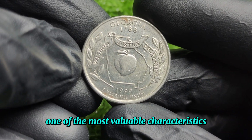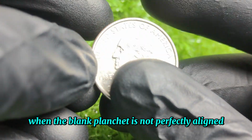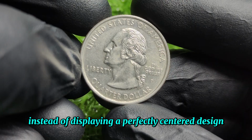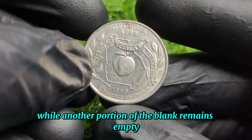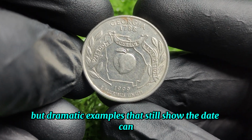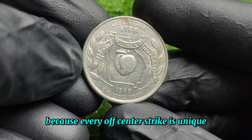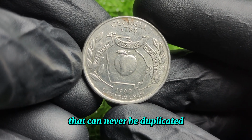One of the most valuable characteristics involves dramatic off-center strikes. This happens when the blank planchet is not perfectly aligned inside the coining press before being struck. Instead of displaying a perfectly centered design, part of the image is missing while another portion of the blank remains empty. Minor off-center strikes are collectible, but dramatic examples that still show the date can become incredibly desirable. Collectors appreciate these coins because every off-center strike is unique, creating a one-of-a-kind collectible that can never be duplicated.